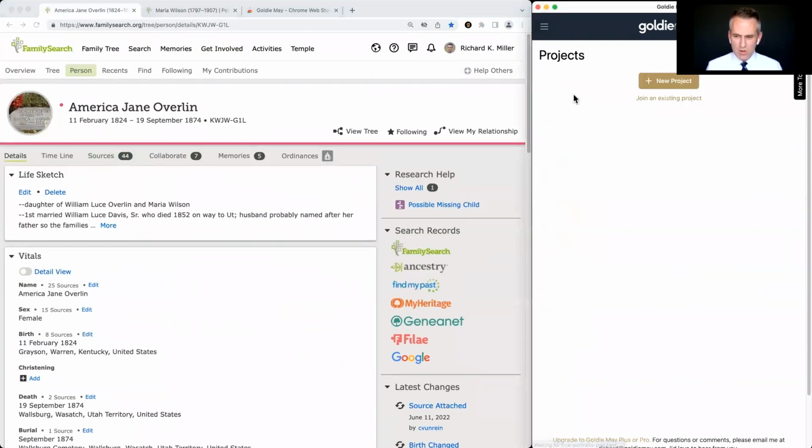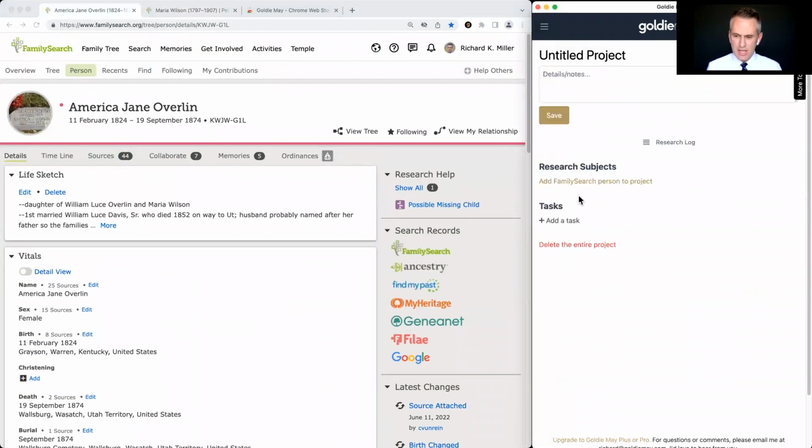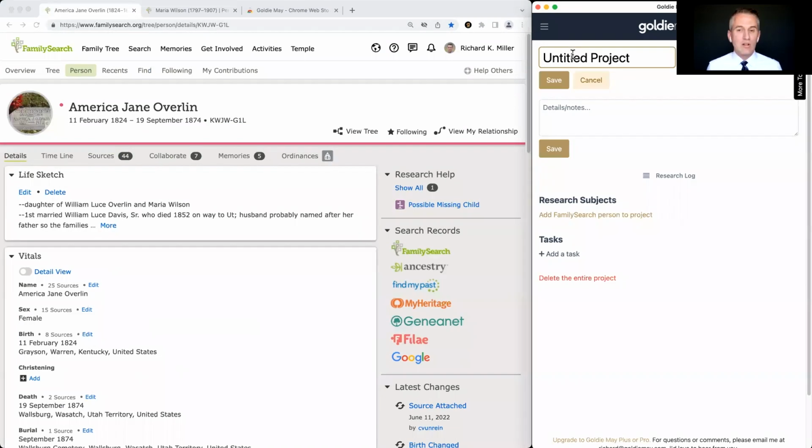Okay, so I'm going to go to Goldie May and choose new project. There's a title of the project, and this is the goal you have for the project. So anything you've learned about goals in the past, like SMART goals, where you want to choose something measurable and attainable and time bound. I'm forgetting a couple of those. Any of those things you might want to apply here to your project goal or your project title.